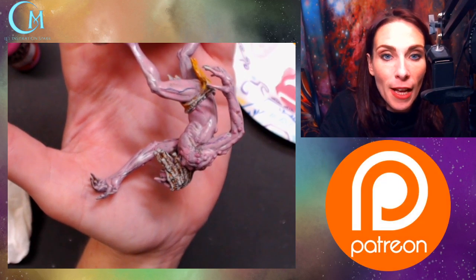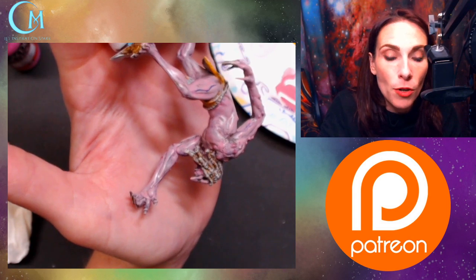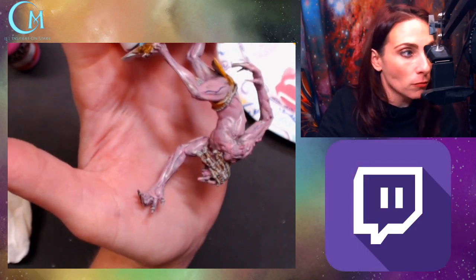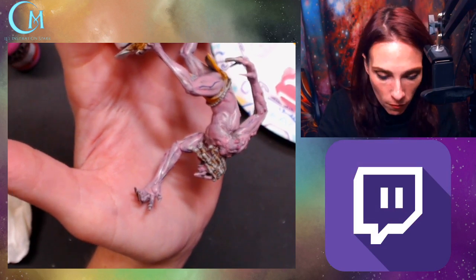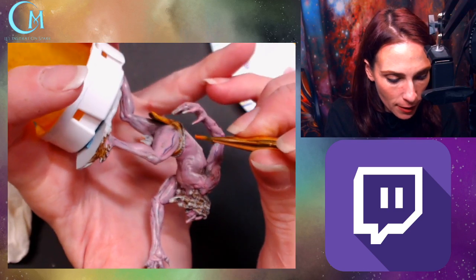What do we think? Put this guy up for auction and proceeds go towards a breast cancer research facility type of thing. Do we want to do that? That could be a fun way to handle this guy.